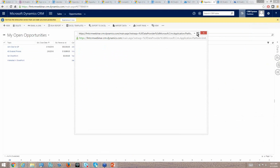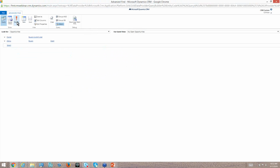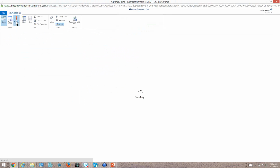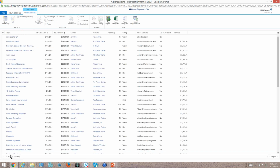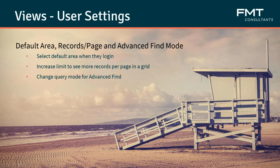The other thing that I showed you was the advanced find. For example, if I click on advanced find here, and I go onto the opportunities, and I remove this because I want to show you that I can see more than 50 records on one page. And I click results here, it's going to show me more than 50, or 61 records that I have in the system. This is because I set in my user settings that I want to see more than 50 records. I think I set it to 250. So you can change it and set it to whatever you want. So that's what they have new in terms of the user settings.